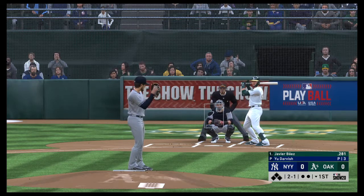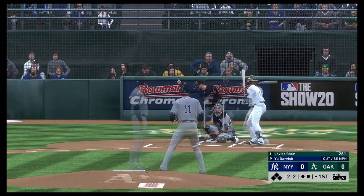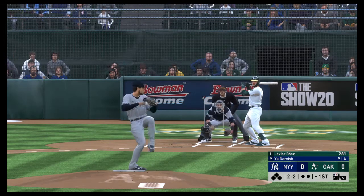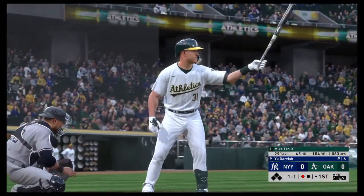Big sweeping breaking ball right there. Good pitch, but if he wants to get him to swing at it, he'll have to bring it in a little bit closer to the strike zone. 2-2. And here's a slider. Strike 3 called, and that'll be the first out of the inning.